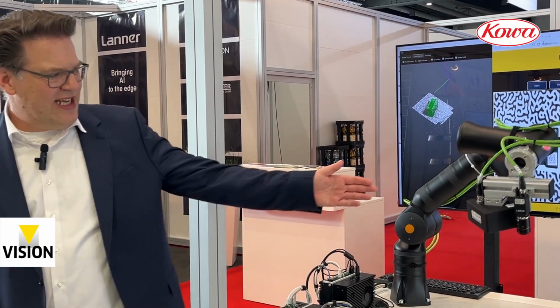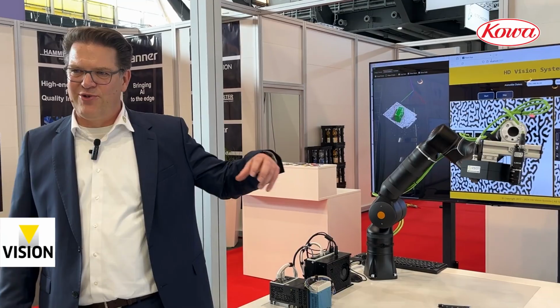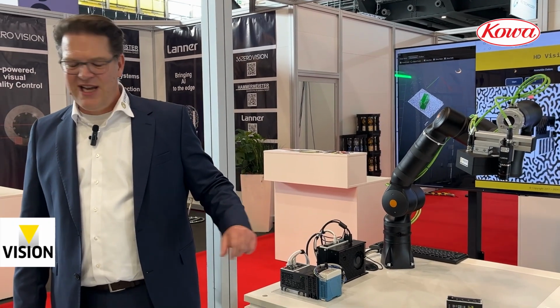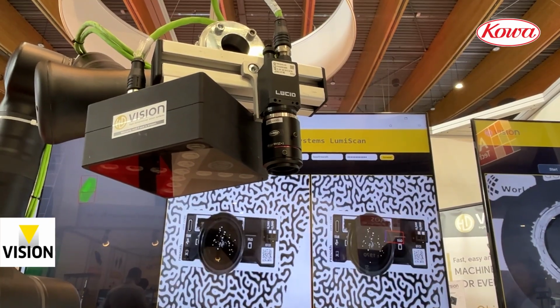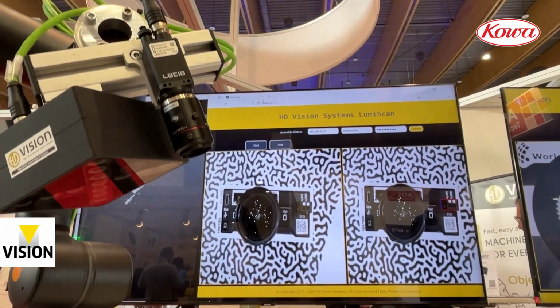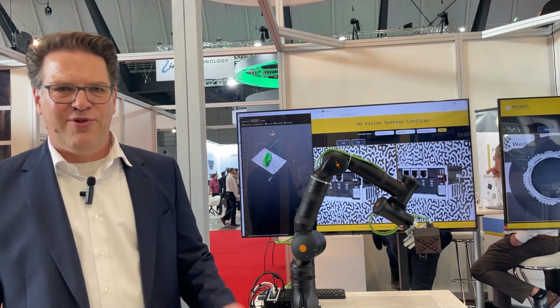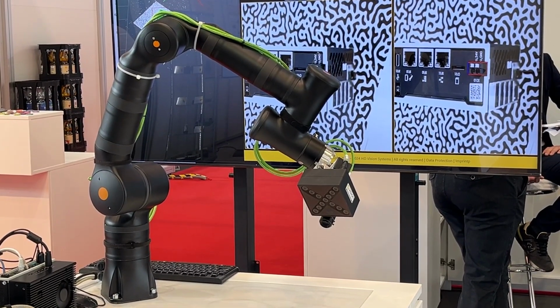So what you can see here is a robot guided by our light field images, so that the robot really goes to the same position on a piece, no matter how you position it on a table, or no matter where the object is located. The object can be small as this, or it can be a complete car, as we do in automotive industry. And then we might use a 2D camera for really zooming in on the defects. This is where really high quality optics come into play.